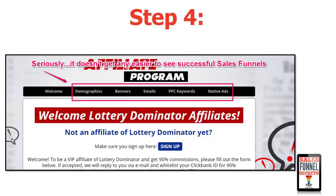Now, as you search around more, you're going to find a lot of information in their affiliate area. Use this information. It doesn't get any easier. Here they've laid out information about what demographics they want to go after with this product, or that you should go after if you're going to promote their product for them. So if you're going to do any type of advertising, some type of Facebook ad, now you've got all that information to put in there as far as demographic information, that's so key when you're doing Facebook ads.